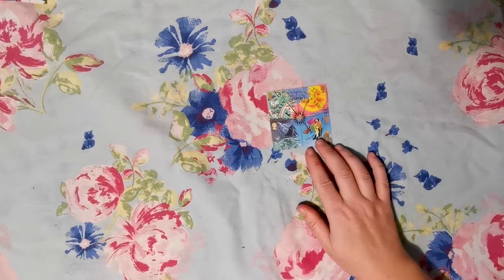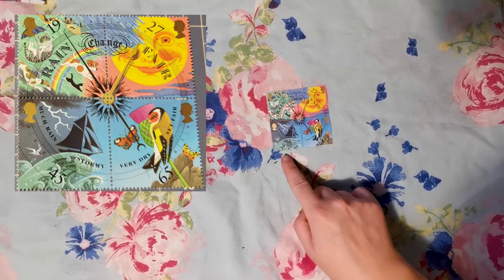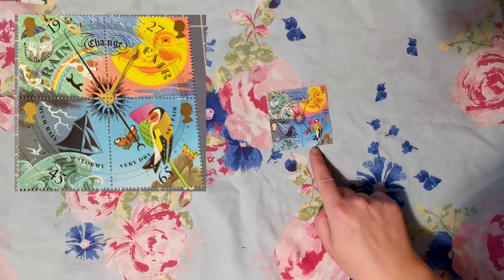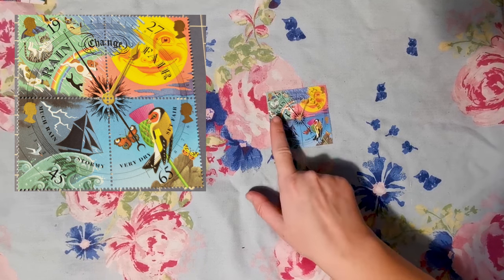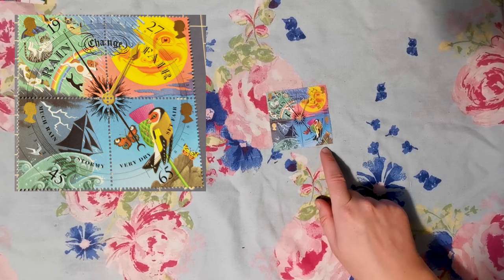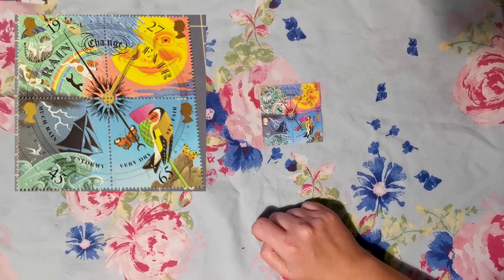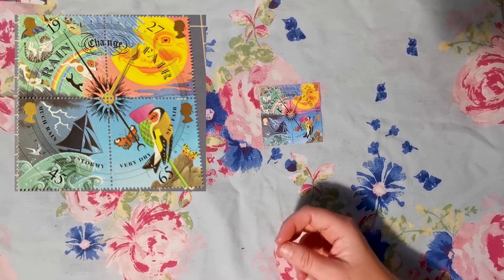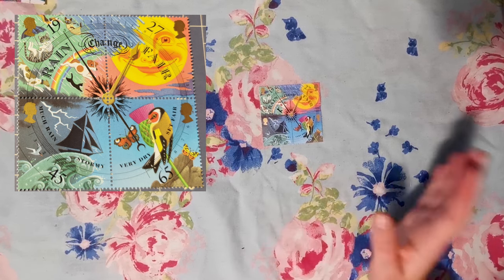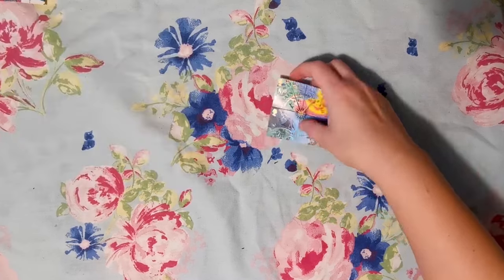The next set of stamps I've got is this one. It's weather. So it's got the rain, fair, stormy and very dry. And it's 19p, 27p, 45p and 65p. And I couldn't resist getting this stamp up here. It had some sort of colour change properties when it's either warm or in UV light. And so I had to get that. So I'm so pleased that I've got this set and it's all together. So that's going in my collection as well.